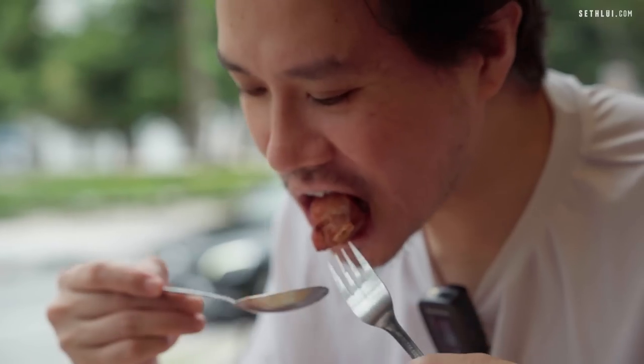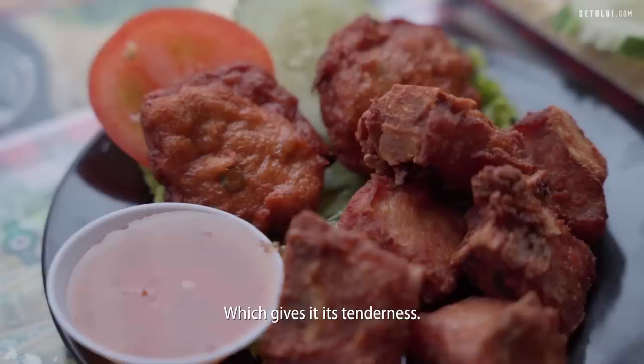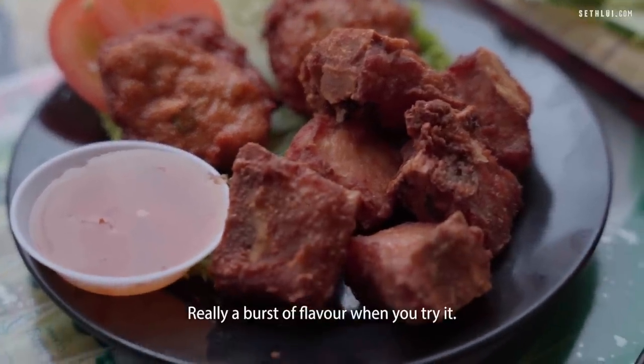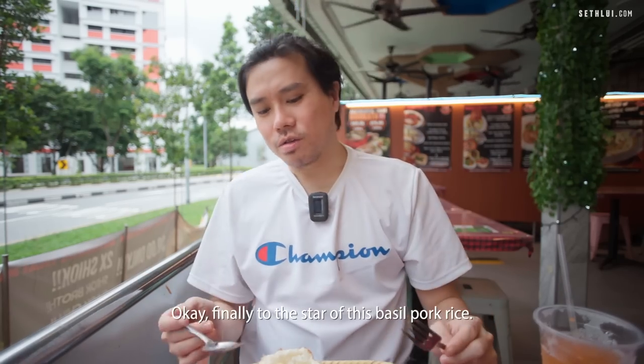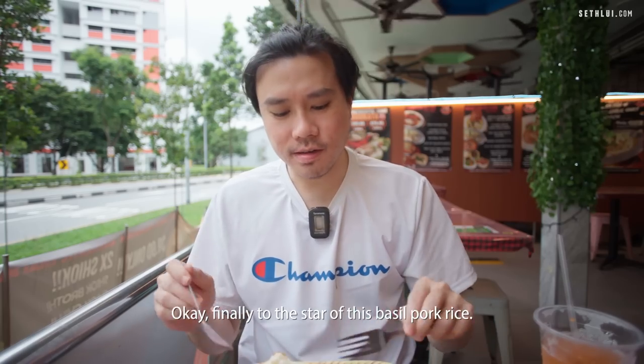Next up, pork. You get a lot of the fermented flavor. It tastes actually like shrimp paste, which gives it its tenderness and really a burst of flavor when you fry it. Okay, and finally to the star of the dish, basil pork rice.